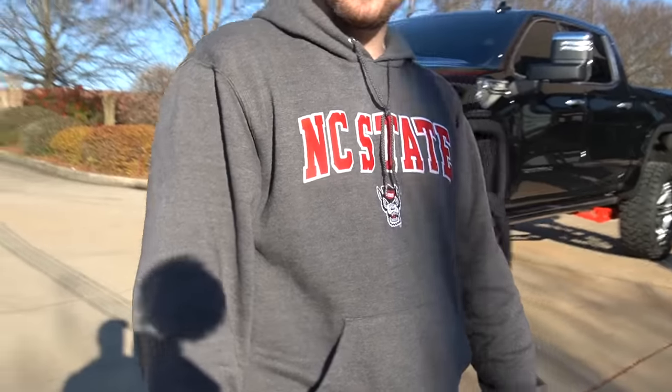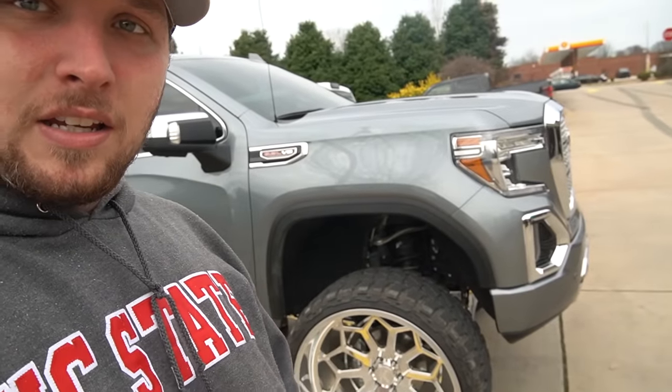I'm gonna break my camera one day. Trying to end the video off with something cool for you guys today. So we built this truck for Mr. Yisrael, I would say, almost 6 months ago, 2022 body style GMC 1500. The beautiful gray Denali in front of me.